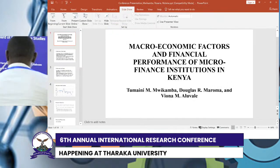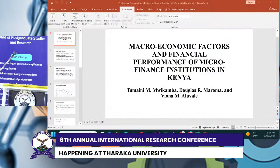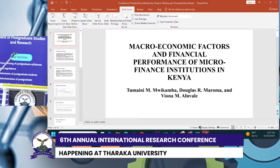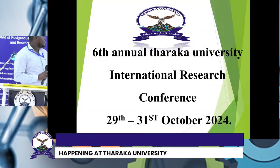There is a presentation which will replace that talent retention by Malim. You'll be next. So the presentation from Duncan is risk assessment controls on financial performance of manufacturing firms listed in the NSE Kenya. So Duncan, you still have 15 minutes. We started counting.